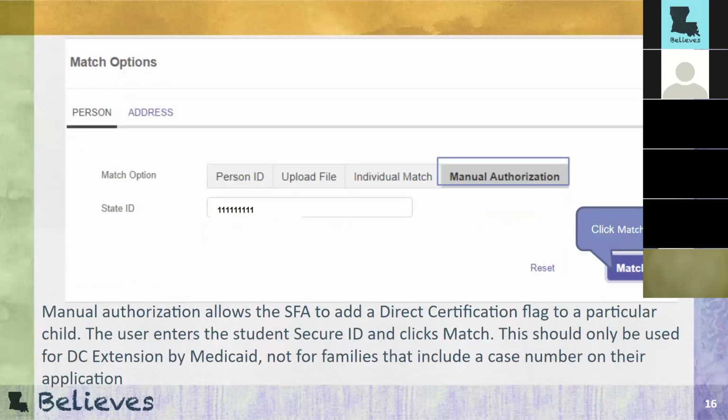Manual authorization will be available as well. So you can add a direct certification flag to a particular child. You would just enter the secure ID and click match. For Medicaid, this should only be used for DC extension of Medicaid. So families where maybe one child was on Medicaid, but the other children may not have been matched and you did not pick them up through address matching, you'd be able to use that here.